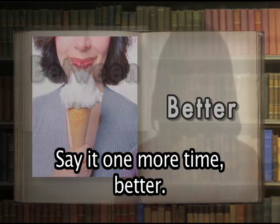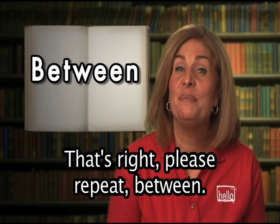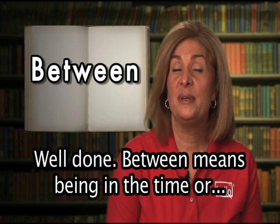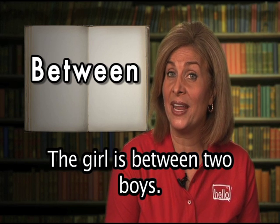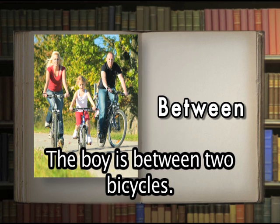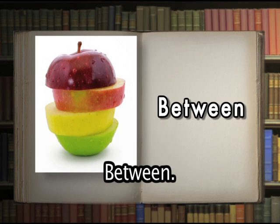Between. Now you say it. That's right. Please repeat. One more time. Well done. Between means being in the time or space that separates one from another. Or it means in the middle of. The girl is between two boys. The boy is between two bicycles. Lunch is between morning and afternoon. Between. Say it one more time. Well done.